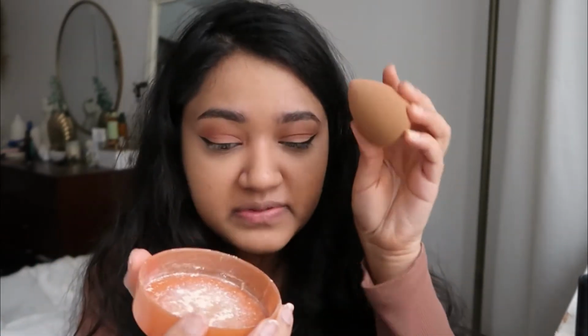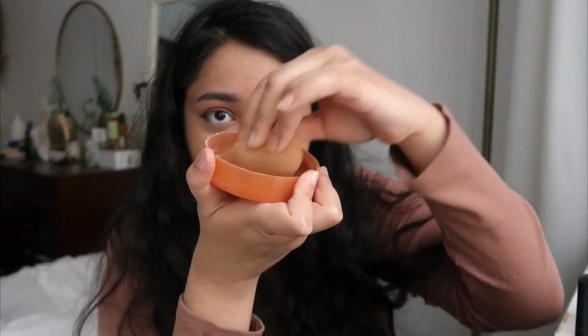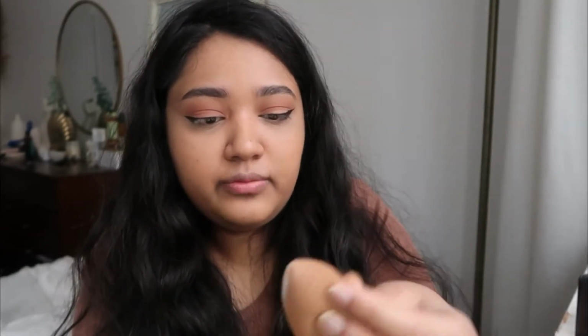I put some on my lid, and since my beauty blender is still quite damp, I'm gonna grab some powder like so. Like this much, and then really push it into my skin. Oh, I put a bit much. Let me see. Okay, that's a bit much. So I would use a little bit less and push it into my skin. So I'm gonna go back in for the other eye and push it into my skin.